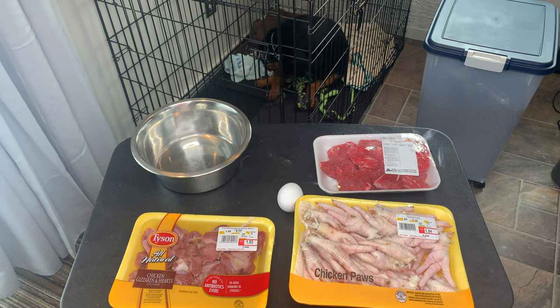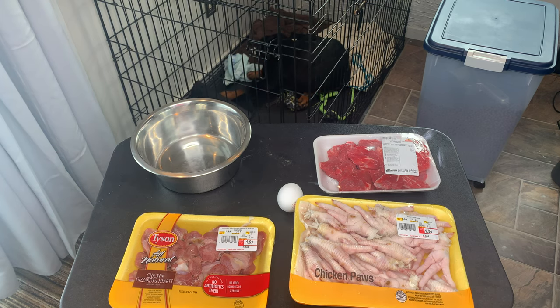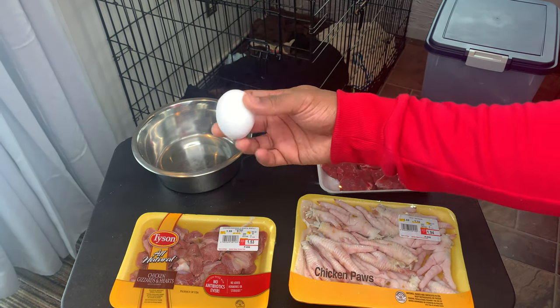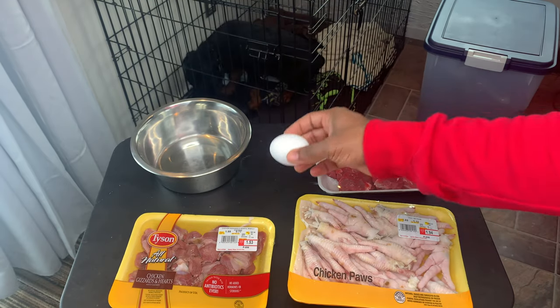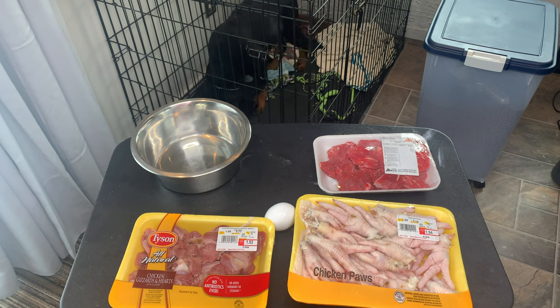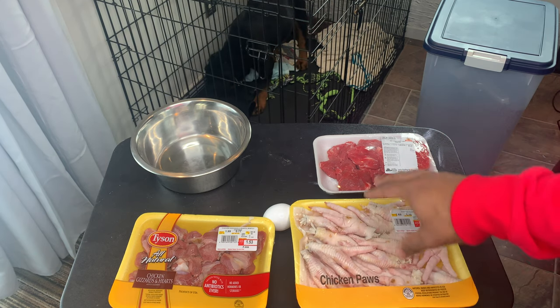And I slowly transitioned to the kibble that I was going to use. And from there, around the 10th week, so Gunner, he's 3.5 months now, but around the 10th week, I gave Gunner an egg. I started him off with just one egg here, just like this. I broke it up for him because at the time he didn't really have teeth hard enough to crack this. And then like a week later, I started off with a more soft meat.